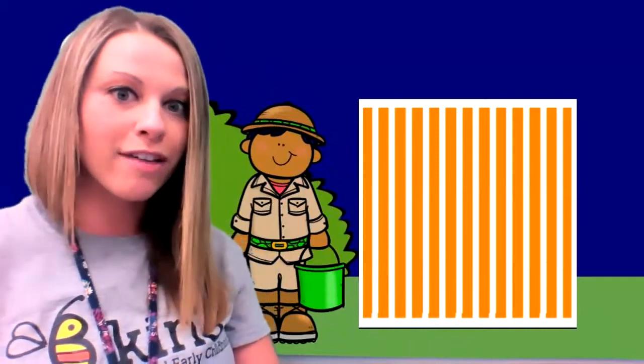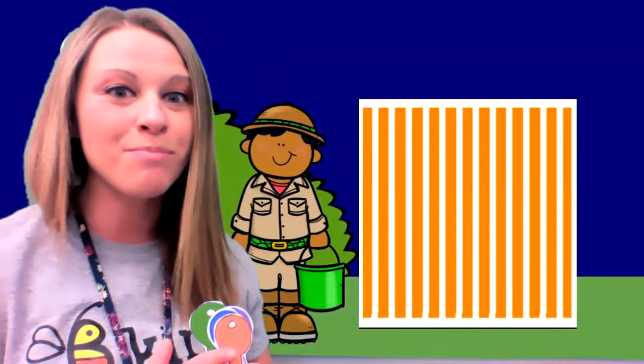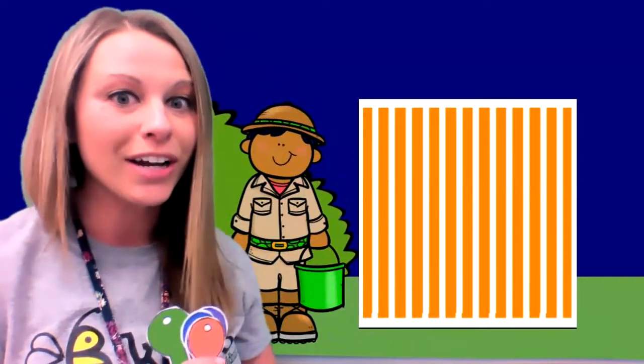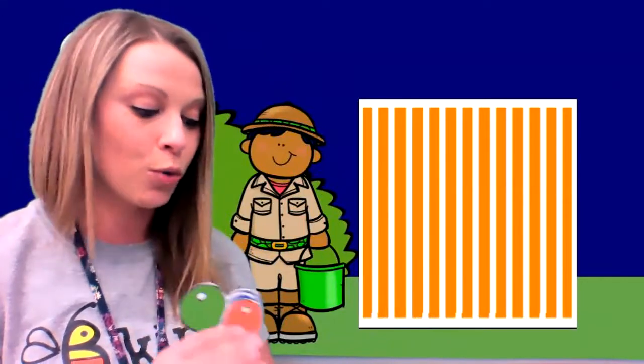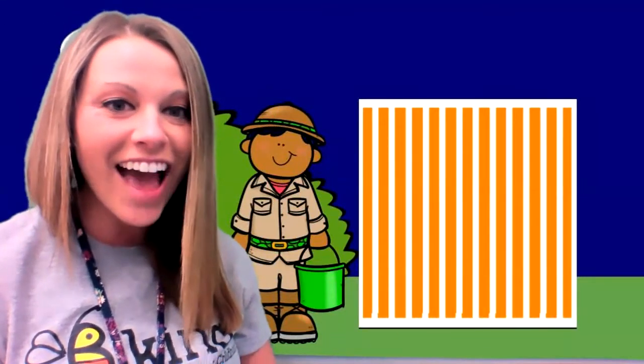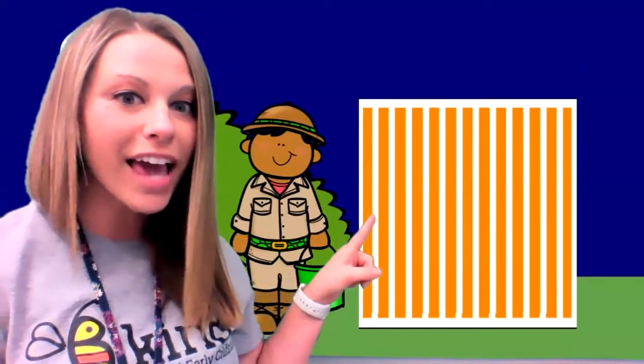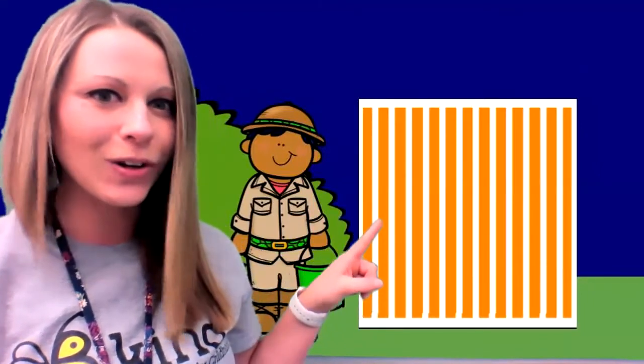The zookeeper gave me all the keys to their cages. We have to make sure that the animals are inside, and we have to make sure we lock the cage and say good night. Are you ready? Okay, here we go. Here's the first cage. What color is that?